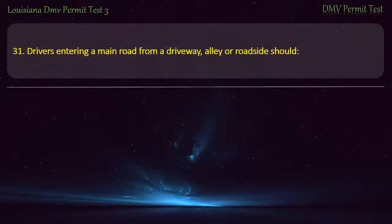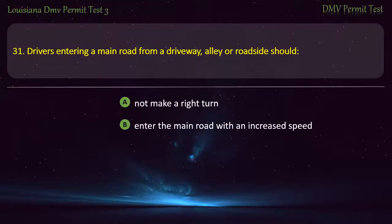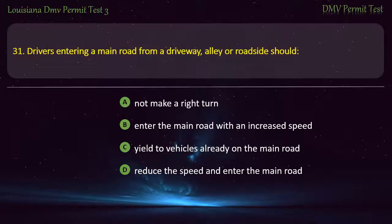Question 31. Drivers entering a main road from a driveway, alley or roadside should not make a right turn. Enter the main road with an increased speed. Yield to vehicles already on the main road. Reduce the speed and enter the main road. Answer. Yield to vehicles already on the main road.